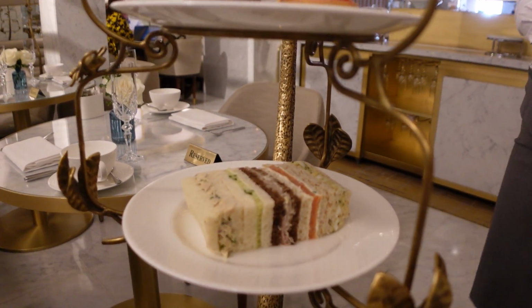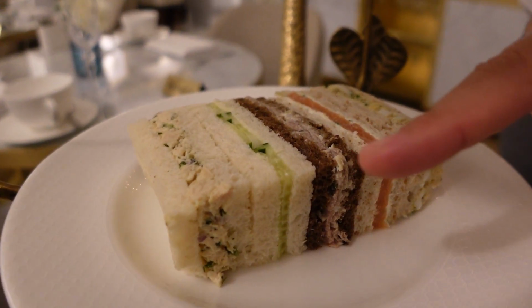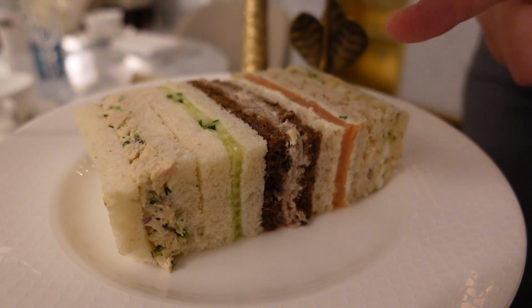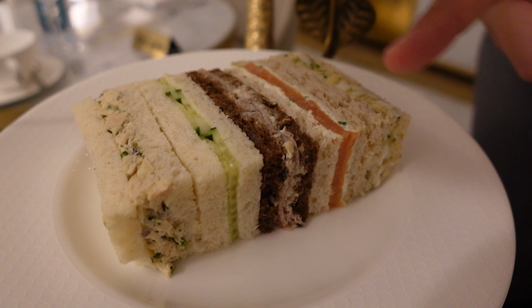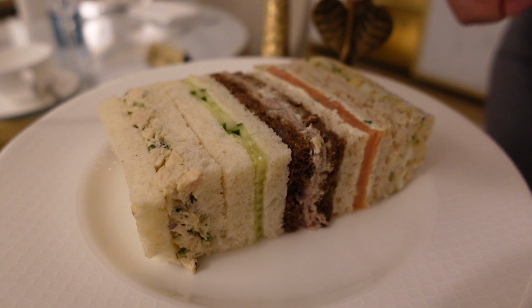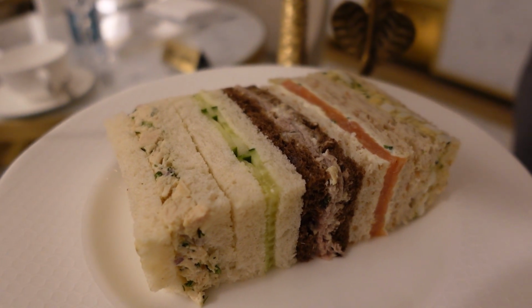Over here. Okay. After you. So this is the corn-fed chicken with turmeric and onion. This is the cucumber with salted butter. This is the roast beef with whole radish on the granary bread. And this is smoked salmon with cream cheese. And this is the egg mayo sandwich with the white bread.